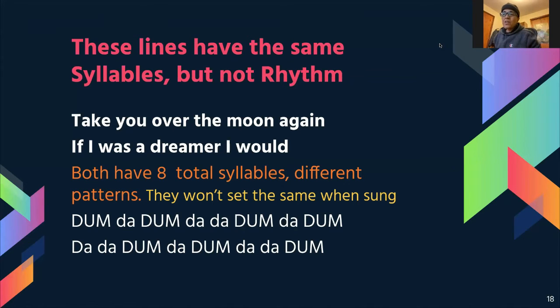Hey, yeah. So, quick question. Is there a best practice for writing to a melody, or can you come up with the melody later after you've got words in rhythm? How do people usually do that? Both ways.